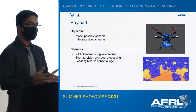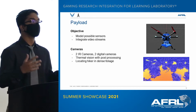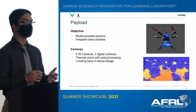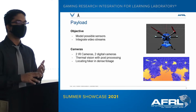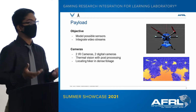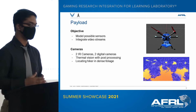As I mentioned earlier, a very important idea when you're using software in the loop is virtual testing. When you're looking to test different payloads, like speakers, lights, sensors, cameras, out in the field that takes a lot of time and a lot of money. But here, we can do it for very little. We can buy a plugin or a sensor and just mount it on our drone virtually and test it.